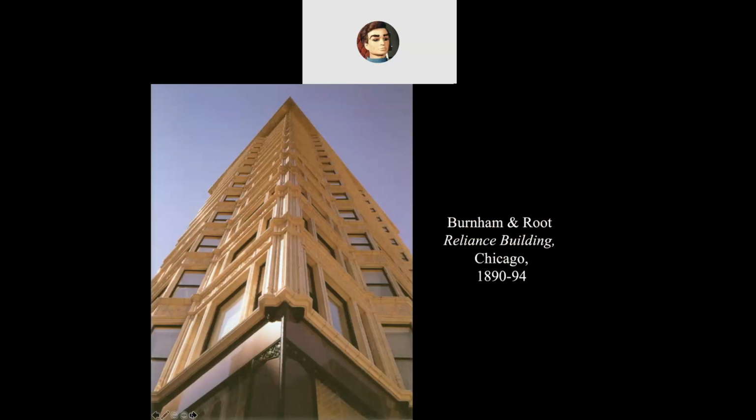So there you can see this terracotta, like a ceramic block. Very nice, and that repetition, the opportunity to create this vertical pattern was not lost on them.